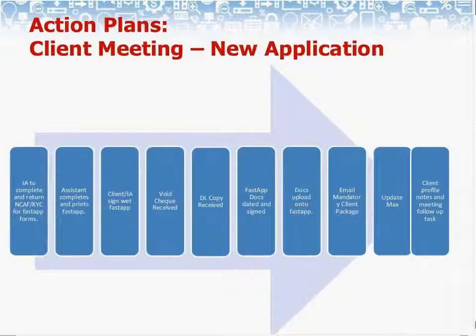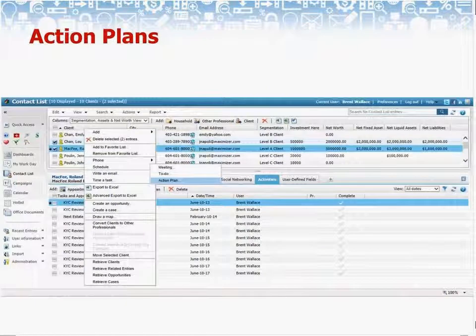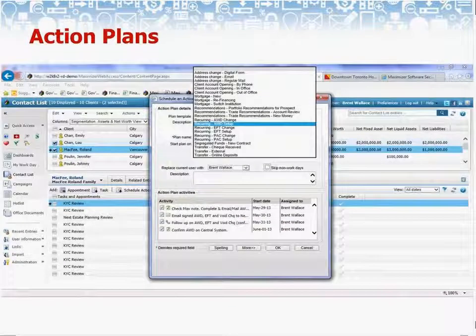So what does that look like in the CRM? If you imagine, if you will, I've clicked on Roland McPhee and I've right-clicked and the menu came up that you're looking at here, and then I've clicked on the word schedule, and the menu that you look at on the right comes up, schedule action plan, and it takes me into the dialog you're looking at now, and this is a drop-down list of the action plans that we've put in.